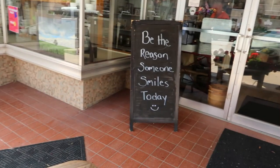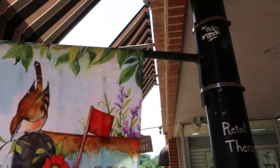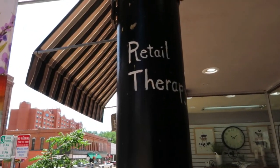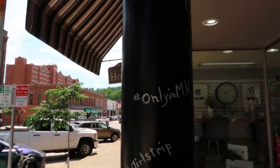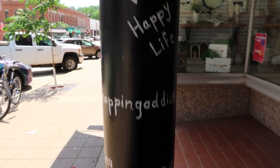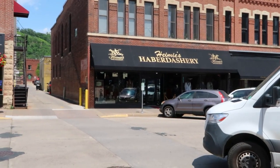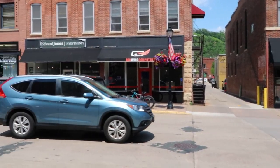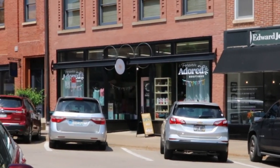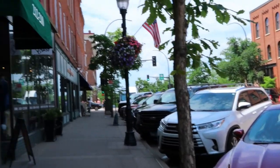It says, be the reason someone smiles today. And then next to that, it's attached to this pole with all of these little sayings on it, like retail therapy, only in Minnesota, happy wife, happy life, shopping addict. This is perfect. They have a haberdashery. They've got a boutique over there, Forever Adored Boutique. Whimsies, which is probably more stuff like that.